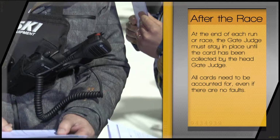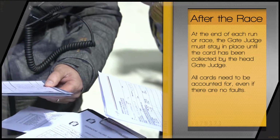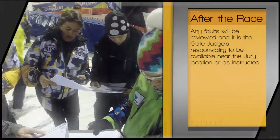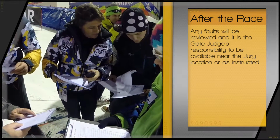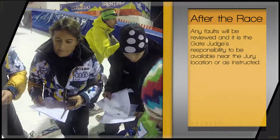After each run, every gate judge card will be collected. Follow the chief gate judge's instructions. Whether your card has a fault or no fault, it is important to make yourself available to answer any questions that the jury may have.